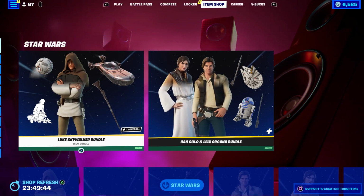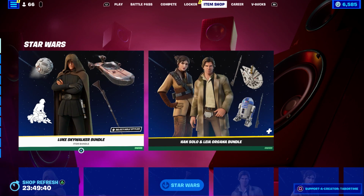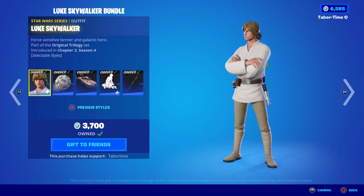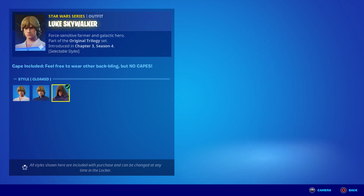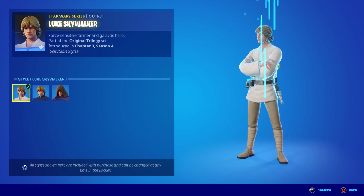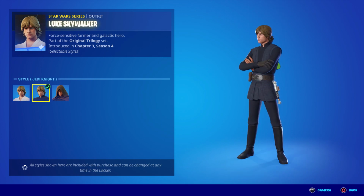So, what do we got? Luke Skywalker and the Han Solo and Miss Princess Leia, Jackie, with R2-D2. So, Luke Skywalker, like I said, I need to do a full gameplay interview on this. Luke has three different styles: the Jedi, the Cloaked, and then just the default Luke. Which one do you like best? When he's a Jedi Knight. Jackie, what happened to his hand?